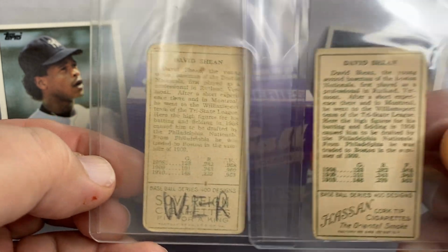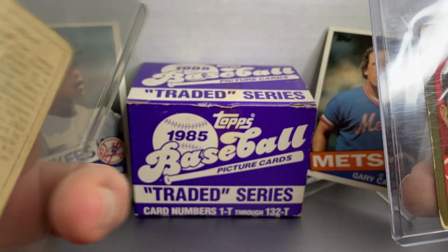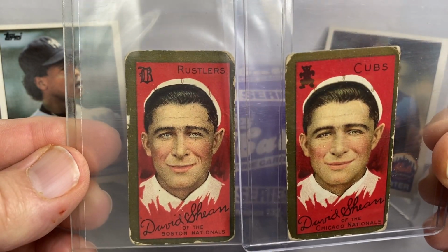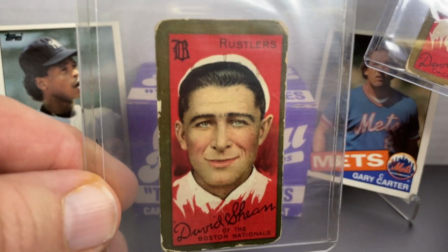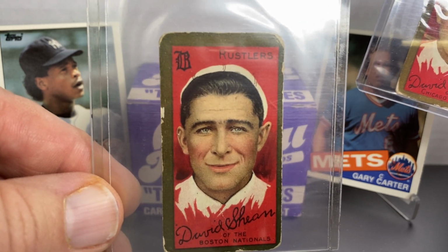Backs are the same. They did no notation difference in the back. They just changed the front. So like I said, he was traded February 25th, 1911. So obviously this guy was made probably before February 25th.